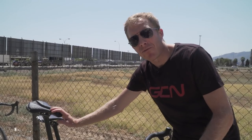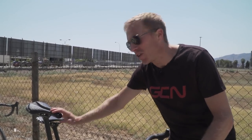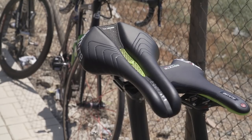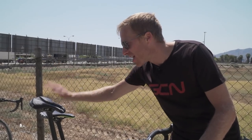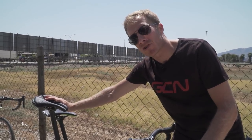Now, one way that some riders find a little bit of extra comfort is by using a saddle with a channel through the middle here to relieve a little bit of pressure, well, down there, let's face it. So that's becoming a more and more popular choice in the pro peloton.